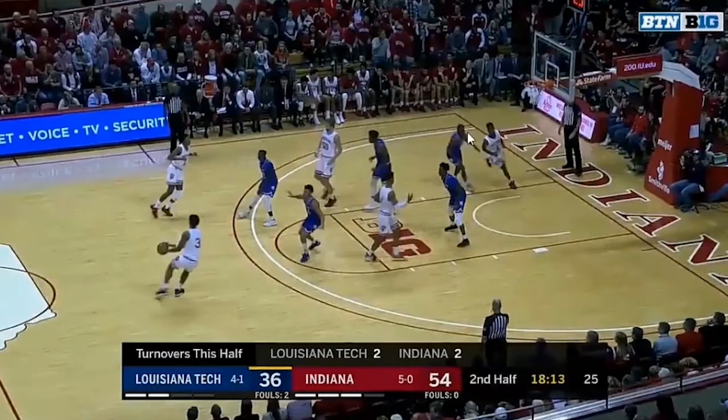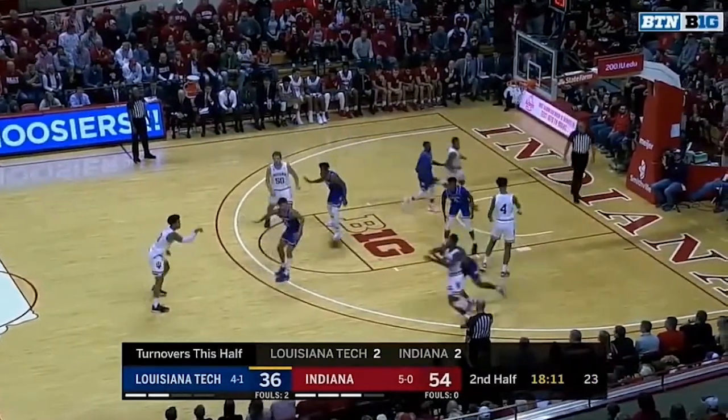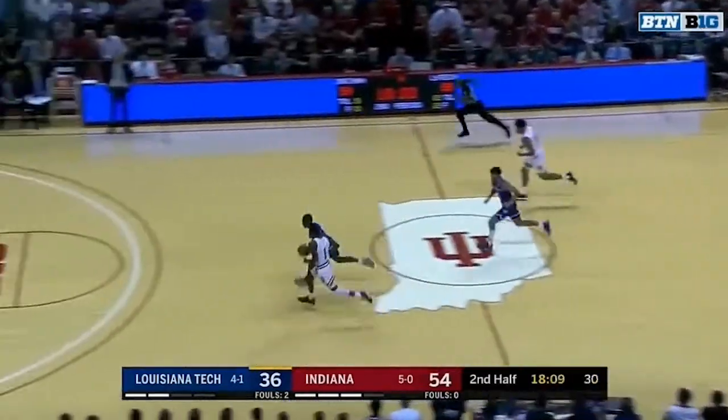All right, he's got to be able to knock this guy off his line a little bit to get Al Durham open. Kind of whiffs on him. Guy gets skinny. He's able to make a steal.